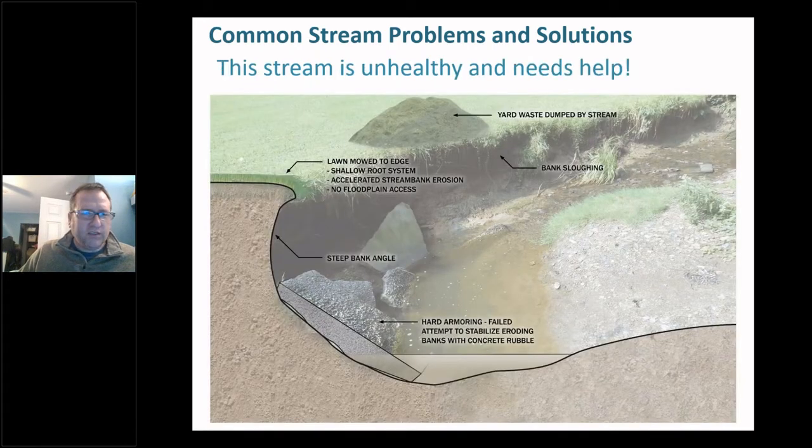So just an illustration of a stream that maybe needs some help, and this is not super severe necessarily, but it is enough where it is an issue, where you do have the bank sloughing and falling down into the stream bed.